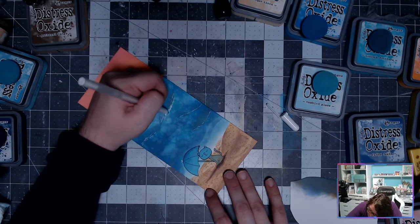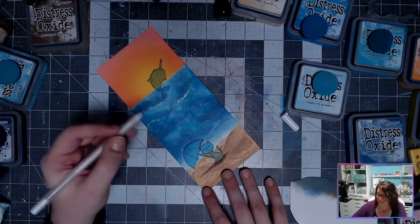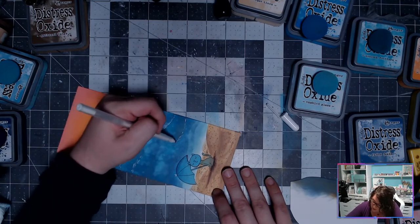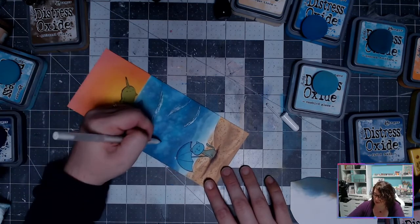I'm going to use a little bit thicker down here. So I'm not doing anything crazy. Like, I hope this ends up looking okay. I'm honestly not sure if it will. But if it starts to look a little too bright, I can always just dab it off with my finger while it's still wet. And it comes right off.